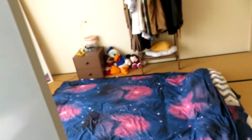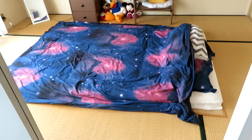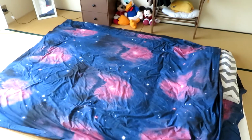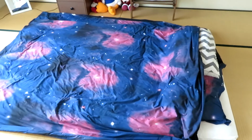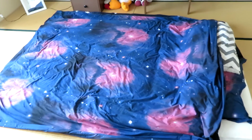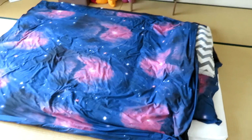The last room is going to be our bedroom, which looks like this. It's a traditional Japanese room, I guess. It's got the tatami flooring. It's surprisingly comfortable to sleep on. We've been sleeping like this since we first got here, and honestly, I wouldn't mind sleeping like this forever. It's so fun to just sleep so close to the floor. I love it.